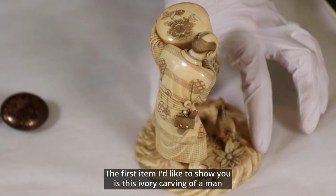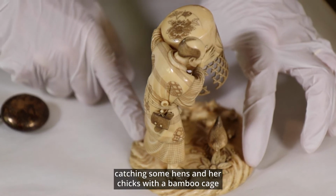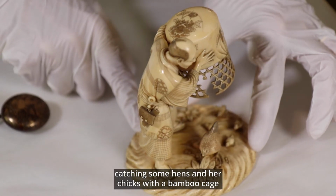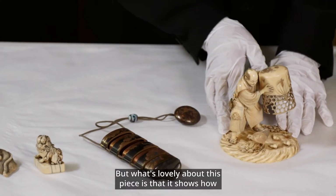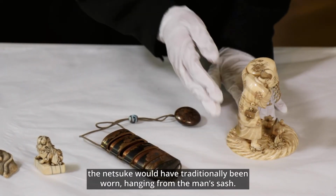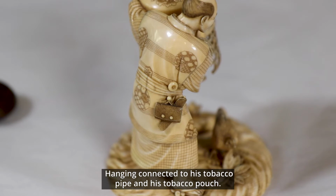The first item I'd like to show you is this ivory carving of a man catching some hens and her chicks with a bamboo cage. But what's lovely about this piece is that it shows how the Netsuke would have traditionally been worn, hanging from the man's sash, connected to his tobacco pipe and his tobacco pouch.